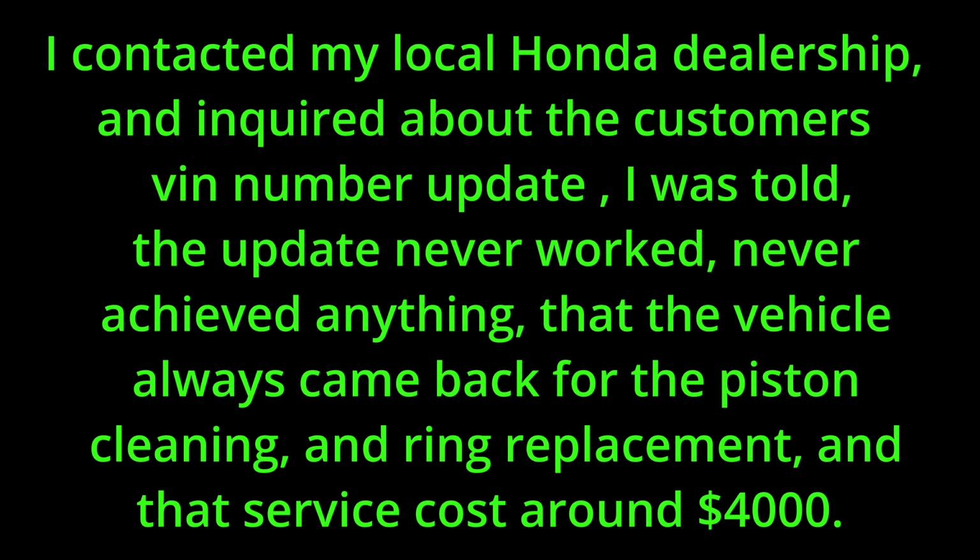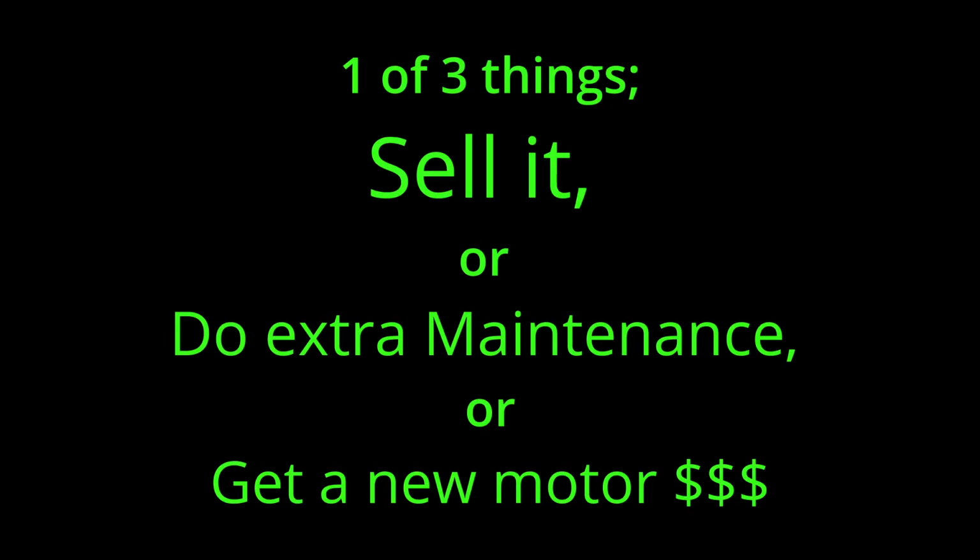I contacted my local Honda dealership and inquired about the customer's VIN number update. I was told the update never worked, never achieved anything, and that the vehicle always came back for the piston cleaning and ring replacement, and that service cost around $4,000. My suggestion, one of 3 things: sell it, or do some extra maintenance, or get a new motor.